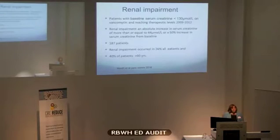Renal impairment, another very common problem for patients with febrile neutropenia. We did an audit in our hospital looking at patients who came in with normal creatinine, or creatinine less than 130, and who were started on vancomycin and who achieved therapeutic levels. Actually, many of the patients didn't achieve therapeutic levels and were only on it for 24, 48 hours before stopping. So we didn't include those patients, but we included those who reached therapeutic levels.